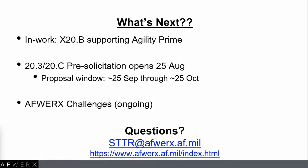Additionally, the third iteration for this year is coming up in August. That is the 20.3 for SBIR and 20.C for STTR. That solicitation opens on 25 August. The proposal window will be, as you can see there, about the 25th of September through the end of October there. And so if you have a technology that you'd like to see if the Air Force or the government would like to participate in or would like to work with you in developing, that is your next stop for finding that opportunity.